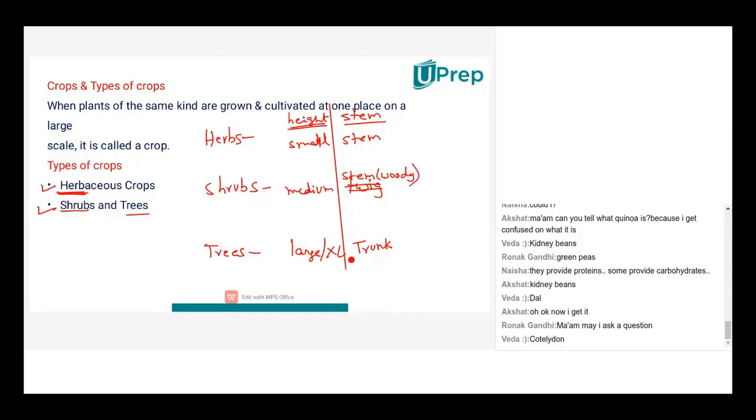May I add a point? Yeah, please do. Ma'am, herbs are generally aromatic and are used in medicinal fields. Ma'am, they do not hold fruits and vegetables. Shrubs and trees hold the fruits, and the shrubs can hold the vegetables also.